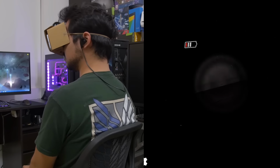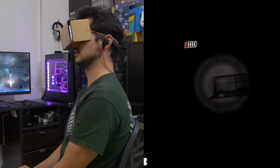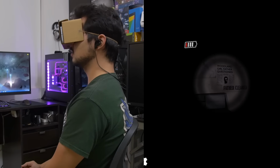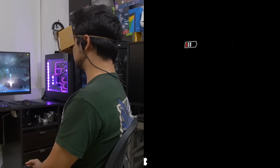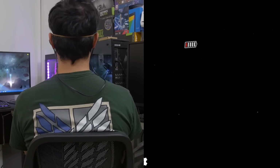You're right, you're right. I shouldn't have shit on mobile VR. This is scary as shit. No, it's fine. It's really not that bad. The low refresh rate is keeping me from being fully immersed. Was that there before? Wait, why did the cigarette go out? I don't like how slow this flashlight recharges. Clearly this does not support Qualcomm Quick Charge.